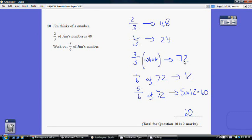Okay? Because 2/3 of 72 is 48. 1/3 is 24, 2/3 is 48. So the number that Jim was thinking of is 72. Now we're being asked to work out 5/6 of this number.